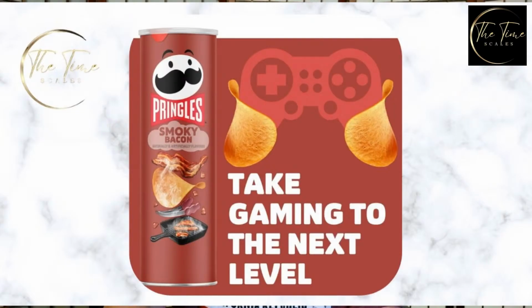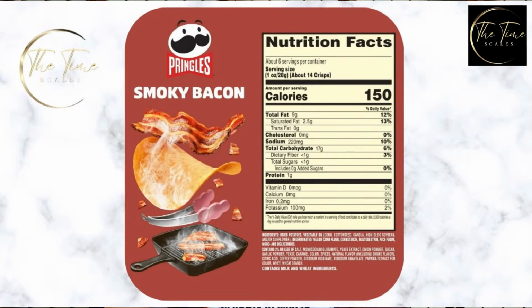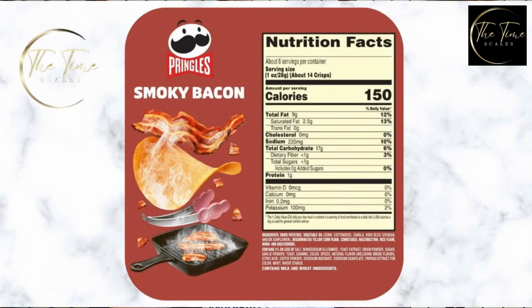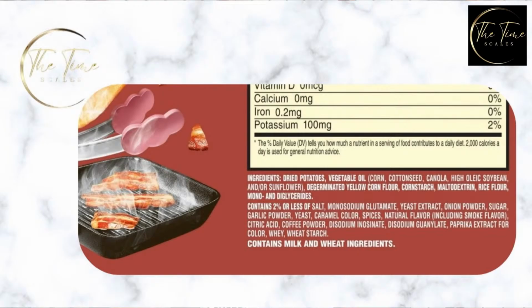All right, so let's take a look at the nutritional information, and I'm going to open these things up and taste them. The main thing I'm looking for is sodium. These ring in at 220 milligrams, or 10% of your RDA, and the serving size is about 14 crisps. So that, to me, seems to be about average for Pringles. I've seen them up and down 10 or so. Let's go ahead and zoom in on the ingredients. With this image here, they're so small from the package that it's hard to read.